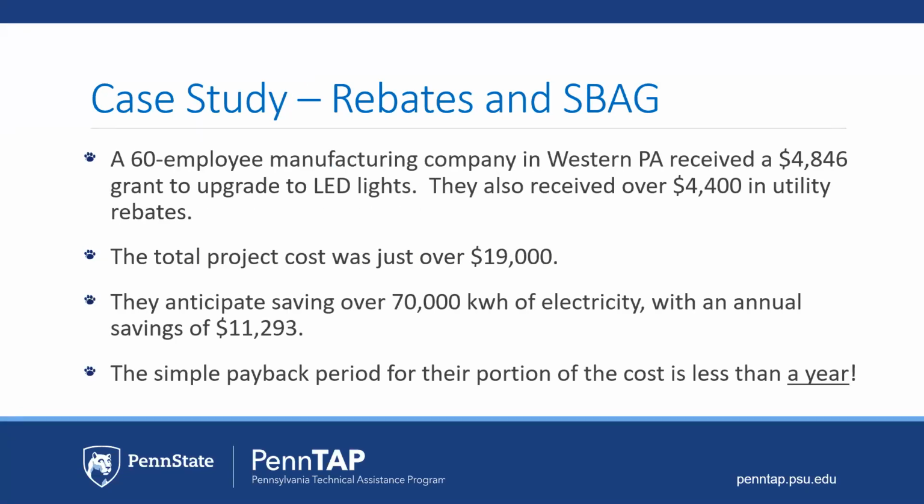PennTAP conducted an energy audit at a small manufacturing plant in Western Pennsylvania. We advised the client to upgrade their lighting to LEDs and helped them with the Small Business Advantage Grant application. The company was awarded a grant of $4,846 and qualified for more than $4,400 in utility rebates. The project cost was just over $19,000, with an anticipated annual savings of over $11,293. The simple payback for their out-of-project costs was less than a year as a result of the grant funding, utility rebates, and annual cost savings from the lighting upgrade.